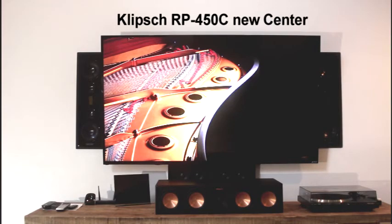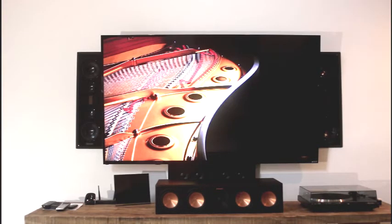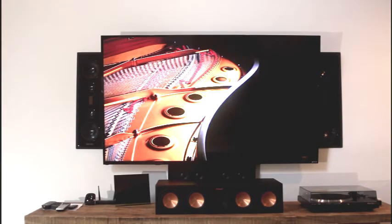The MartinLogan Edges, which are on either side of the TV, are now front effect speakers, and you know, I hate to see them relegated to that use, but they just weren't working the other way. However, when put into 7-channel or multi-channel stereo, they just sound exquisite as part of the combination.